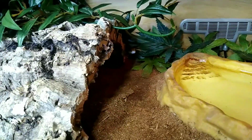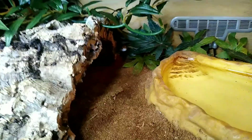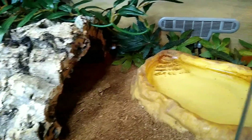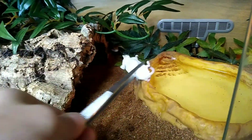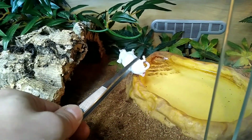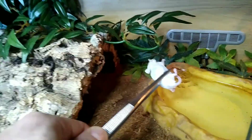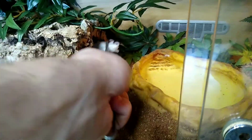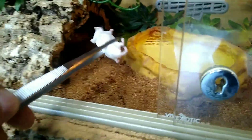Let's give him a mouse. See if he's hungry. So he's having a small mouse. No, that's not a small mouse. Is that a small mouse? That looks pretty small to me. He can have this one. So dunk it in the warm water, like so. Get nice and warm. Hello mate. What's this? You went the wrong way. Buddy?